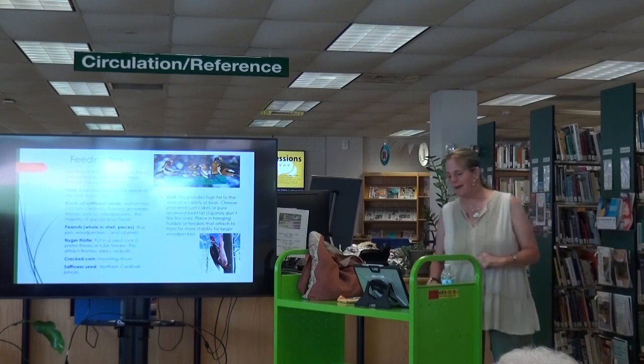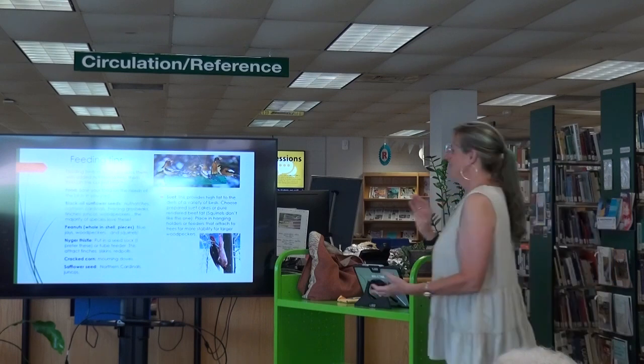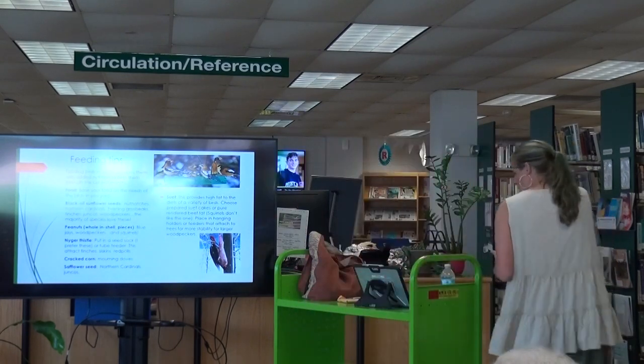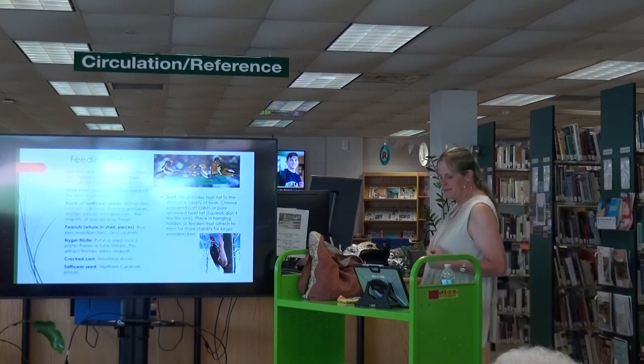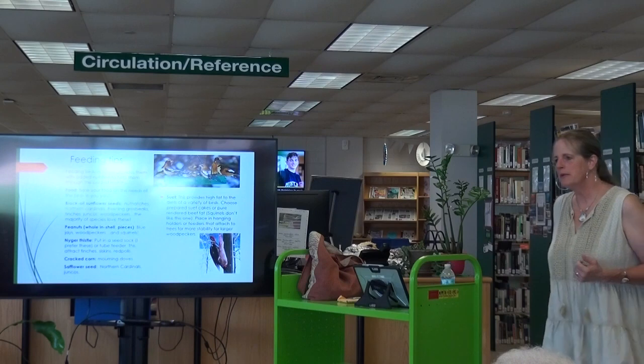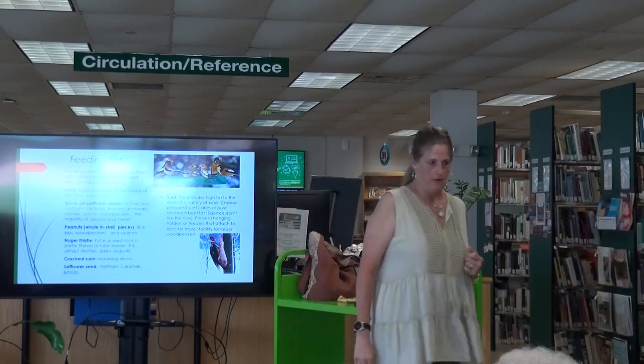Okay, so feeding. Once you've got the birds there, besides the different plants, so feeding tips. Feeding birds in the winter provides them with additional nutrition. But it's a little bit more than just simply buying a bag of bird seed and tossing it out for the birds.